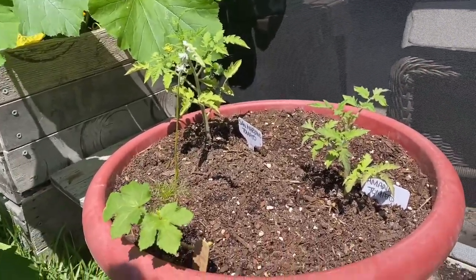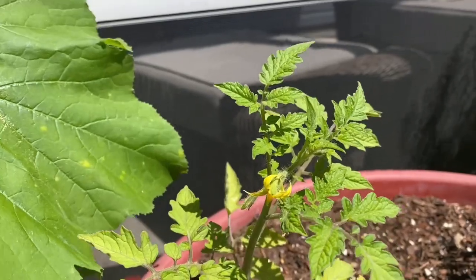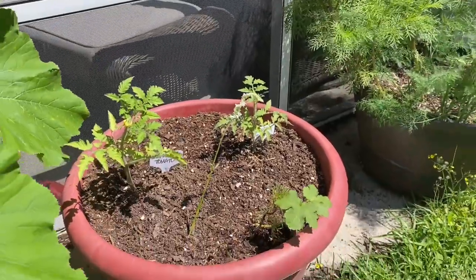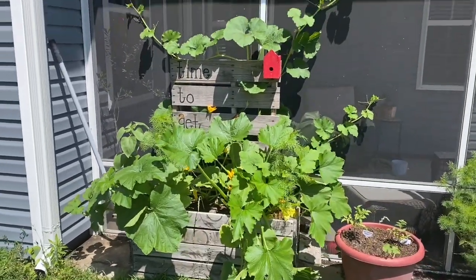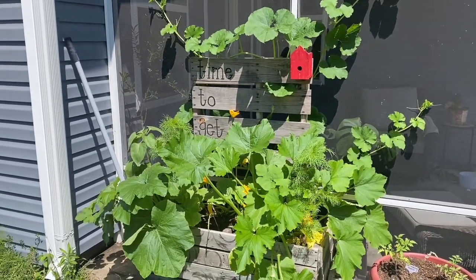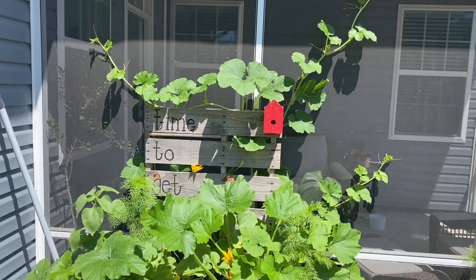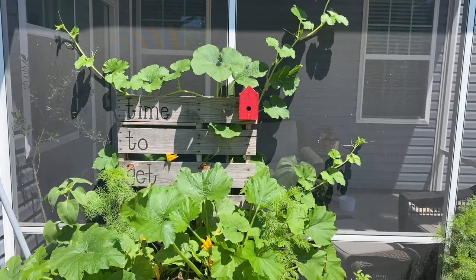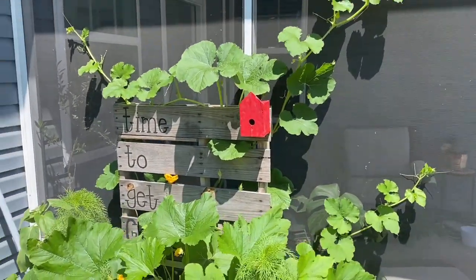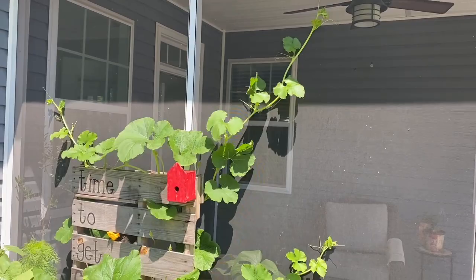And look, this tomato plant already has flowers on it. You see this one? Oh, that's brilliant. This box is exploding with life. This is the box that has Archer's Black Beauty zucchini, spaghetti squash, and pumpkins. There are 4 plants in this box, and I believe it's the spaghetti squash in the back that has climbed the pallet trellis across the back and is now anchoring itself using the screen for the screened-in porch.